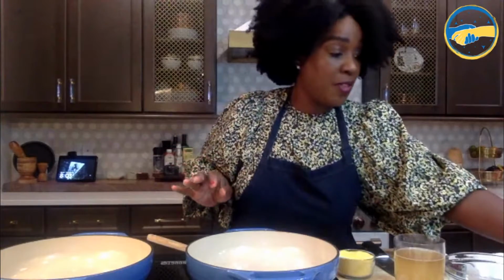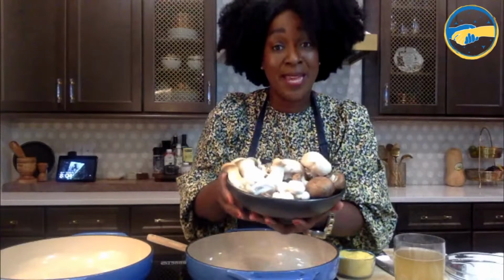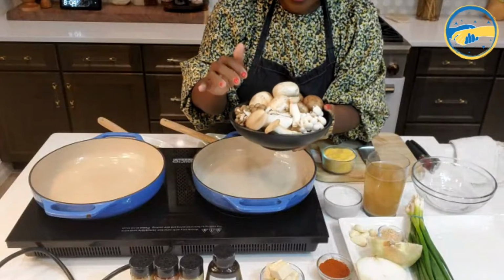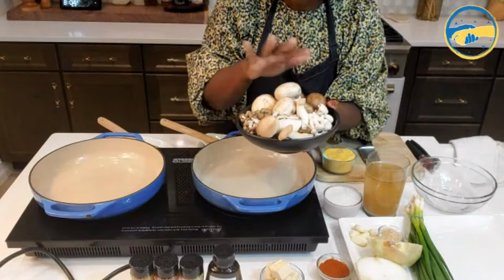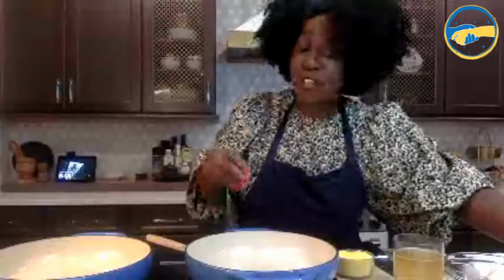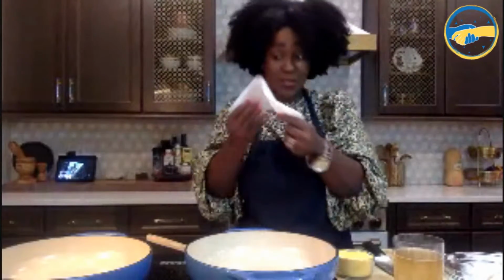In addition to that, we are going to do, look at these beautiful mushrooms. We are going to do a medley of mushrooms. I have cremini, I have white button, I have some maitake, I have some trumpet mushrooms. All of these are going to make a delicious ragu. The reason I chose the different mushrooms is for different textures. I don't want it to be mushy. I know some people are funny about mushrooms, but I encourage you to try different mushrooms because they have different textures, and, I'm perspiring, y'all, they have different textures and it's great to mix them up.